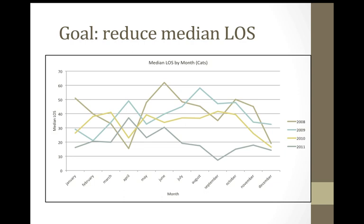Over time, as we went on to 2009, it kind of went back and forth the same as 2008. We set this goal in May of 2010, and so the 2008-2009 data is historical. In May of 2010, we said we want to decrease the length of stay. And it was not easy. But you can see it held steady. There was no summer peak. And then it dropped in October and came down.